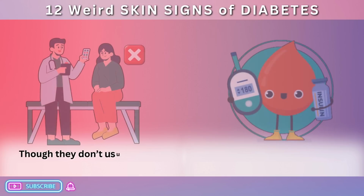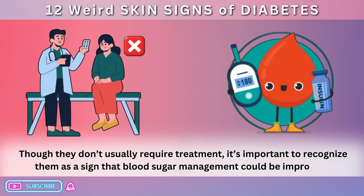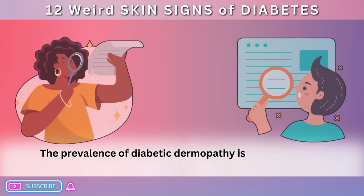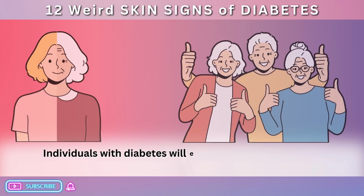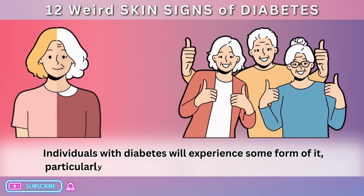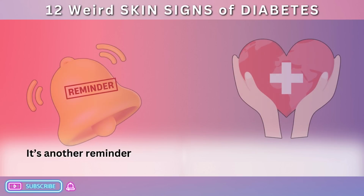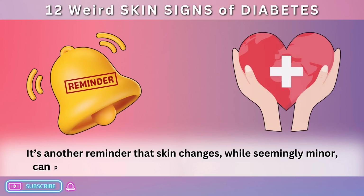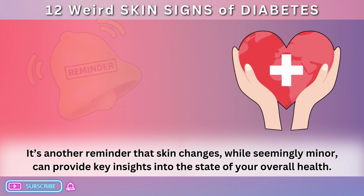Though they don't usually require treatment, it's important to recognize them as a sign that blood sugar management could be improved. The prevalence of diabetic dermopathy is quite high, with studies suggesting that around 50% of individuals with diabetes will experience some form of it, particularly as they age or as their diabetes progresses. It's another reminder that skin changes, while seemingly minor, can provide key insights into the state of your overall health.